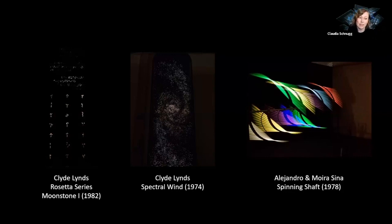So Clyde Lens' Rosetta series Moonstone 1, which was in front of the farmhouse, how I experienced it the first time. Then Clyde Lens' Spectral Wind, and Alejandro and Moira Sina's Spinning Shaft, because these 3 pieces also connect to some ongoing curatorial work that I'm doing and that I've been doing in the past year, 2 years, 3 years, or actually even more years.